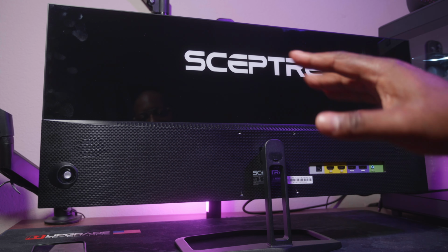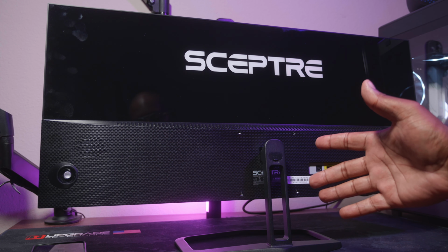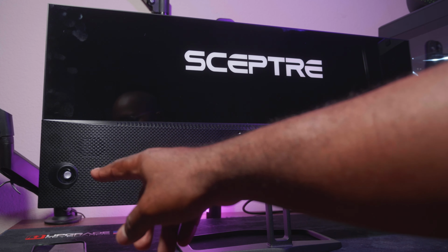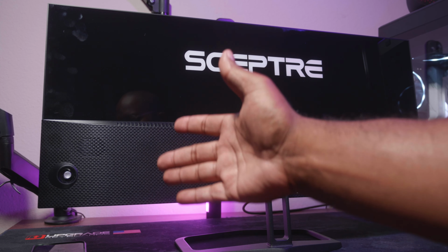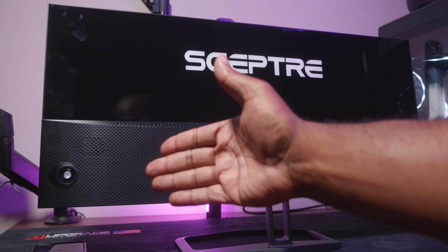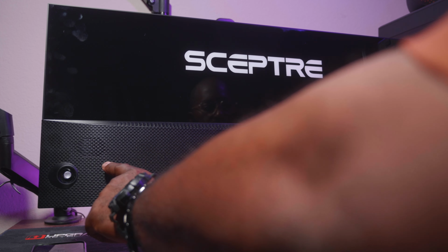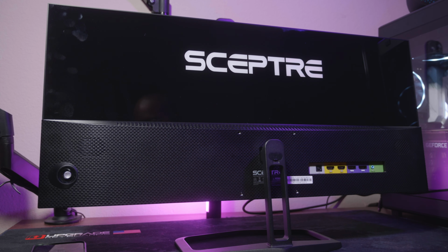Now, before we plug it in, let's go ahead and talk about a few things. You saw that I had it mounted. Right here are your mounts. Your joystick is over here. I'm not always the biggest fan of the joystick, especially on the back. I don't know if you can see it, but right here are the ports for your speakers. I'll show you a test here in a little bit, but they're monitor speakers, man. They're monitor speakers. I'm not gonna say anything else.